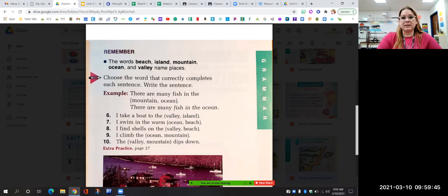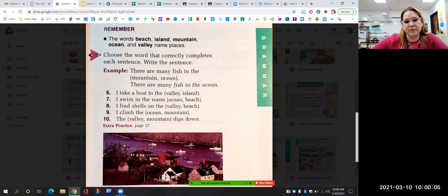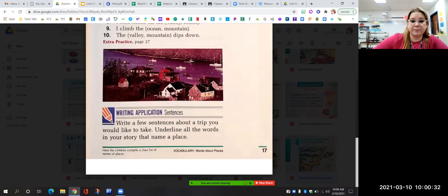So remember that words like beach, island, mountain, ocean, and valley name places. So in the next 5 questions, you're going to choose the word that correctly completes each sentence and then write the sentence, just like type it beside it, okay? So here were the examples. There are many fish in the mountain, or there are many fish in the ocean. So chose ocean, and then they rewrote the sentence below it, okay? So like number 6, I take a boat to the valley, or I take a boat to the island. Which one would make sense? So you're going to circle the one that makes sense, and then right over beside it, just put a text box and retype the sentence correctly, okay?